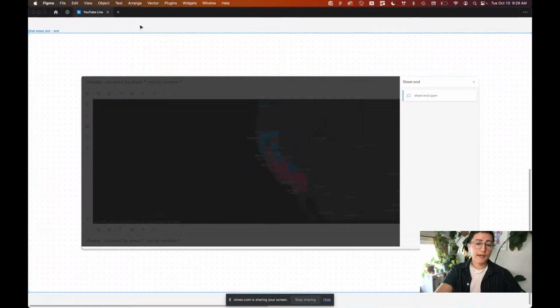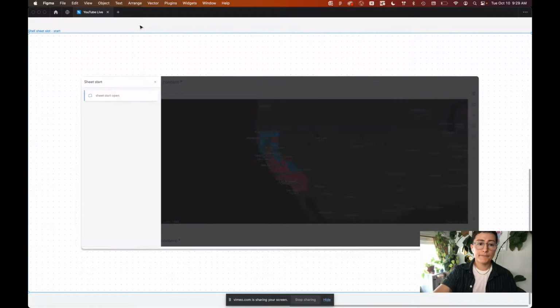And here's what that would look like when it does get slotted into shell and it covers the entire shell. So it'll cover the header and the footer content. And here we have two examples of sheet at the start and at the end. And I think that covers basically the design. I'll hand it off to Matt if you want to talk to the code side of things.